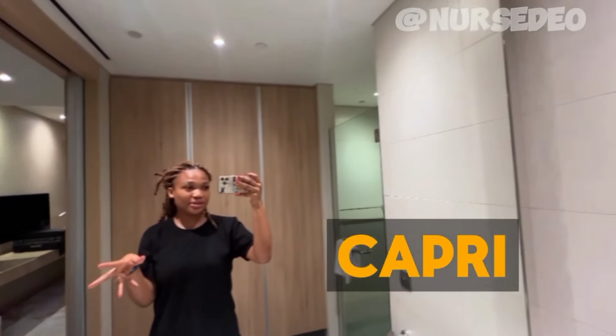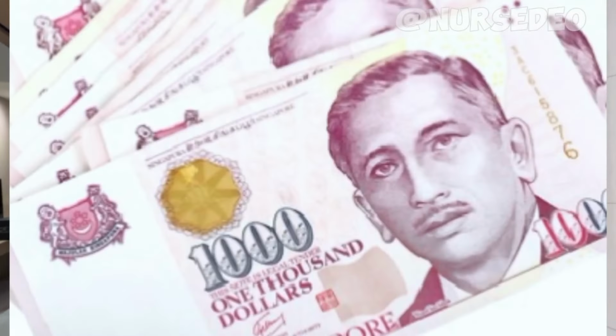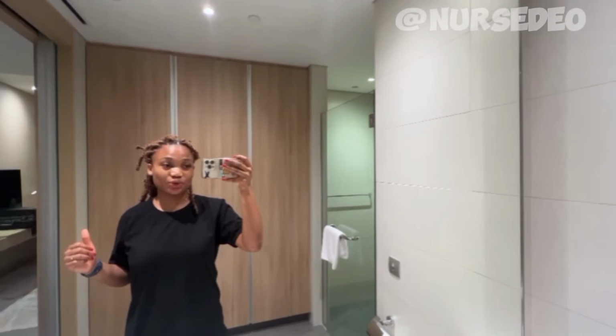So this hotel is called Capri. I booked this place for about 160 Singapore dollar. It is like 4 kilometers away from the airport, which is really good.